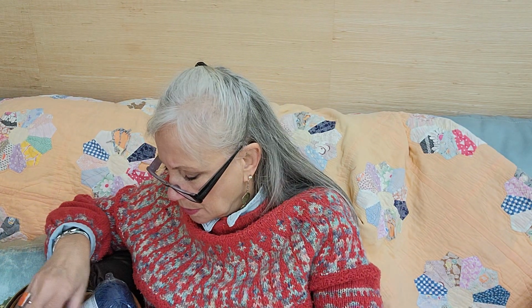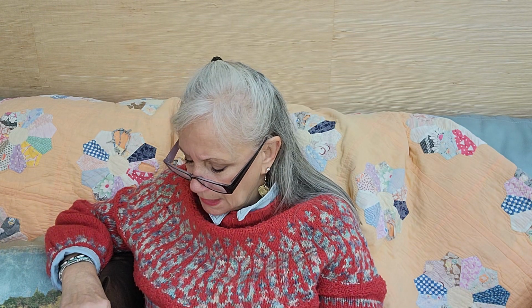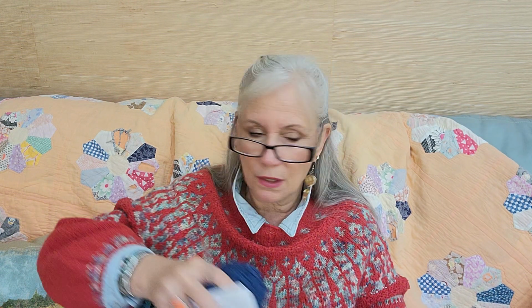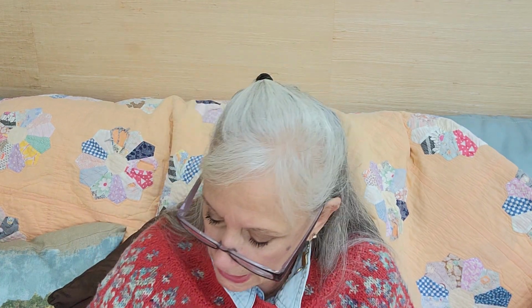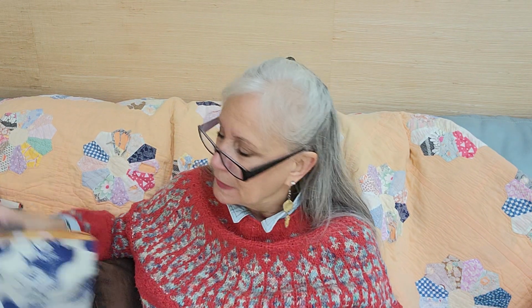The number for this, let's see if I can find it. It's 1403-1305. That's the color. So I bought enough for him, and hopefully I'll have a little bit extra. Maybe I can knit up some mittens for myself or hand warmers. So that's for my husband. He's very excited and he wants to know if it's ready yet. You know how that goes.